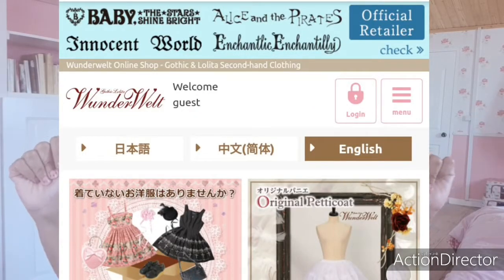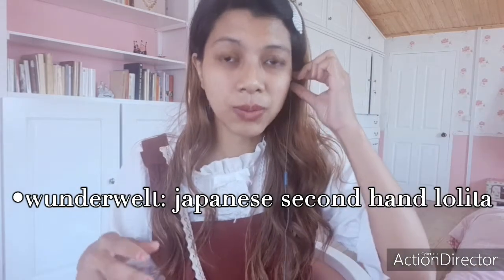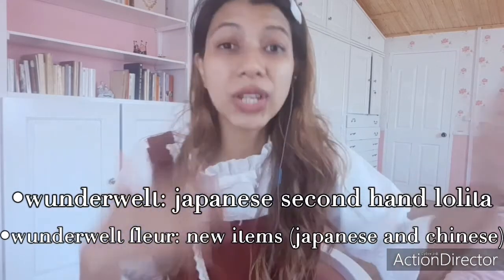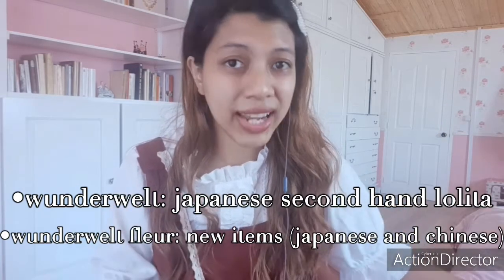But my very favorite place to buy Lolita from is Wonderworld. Wonderworld is a site that sells second-hand Lolita items from Japan. They also have Wonderworld Fleur, which is a reseller for both Taobao and Japanese brand Lolita things, but I mostly use the regular Wonderworld, the pink Wonderworld, and I just love using them. That's where I bought my very first and most of my brand items, I think.